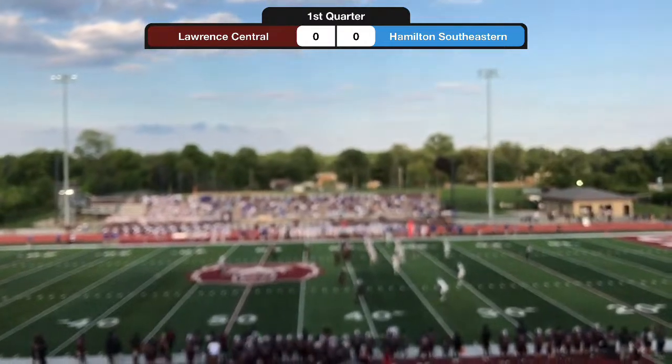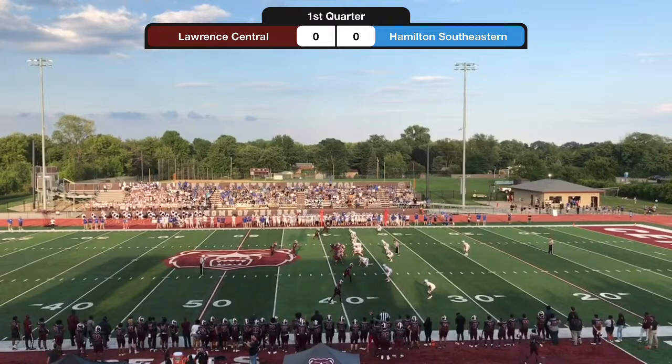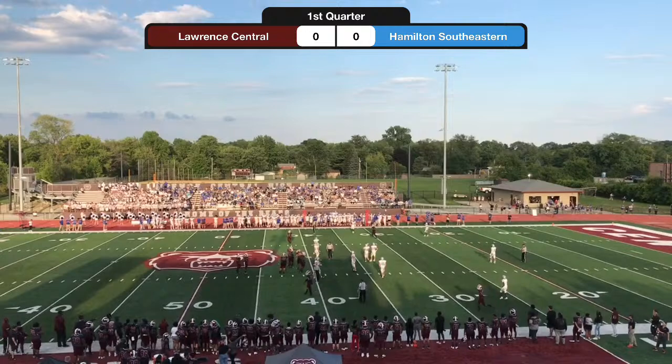So now Lawrence Central with the ball back, looking to try and add some points to the board here after their last 4th and goal attempt, as they'll run the ball and get a gain of a few yards. Second down here and 8. Bryson Luter and Ahmed Duff there in the backfield. Luter gets ready to snap the ball. He gives a fake handoff, feels the pressure, starts to scramble, tries to throw it out. That'll be an incomplete pass and set up Lawrence Central for a third down here.